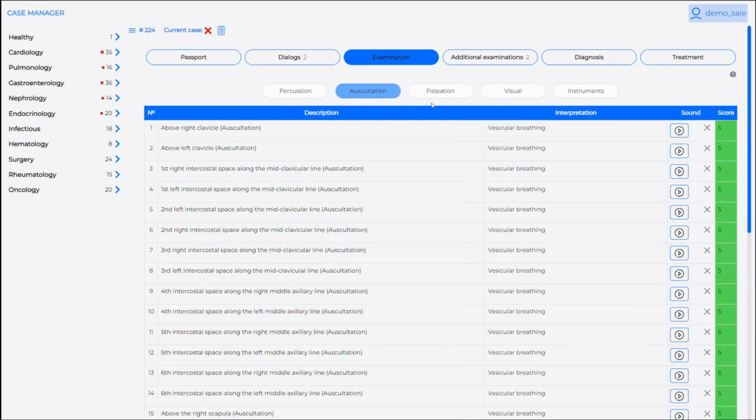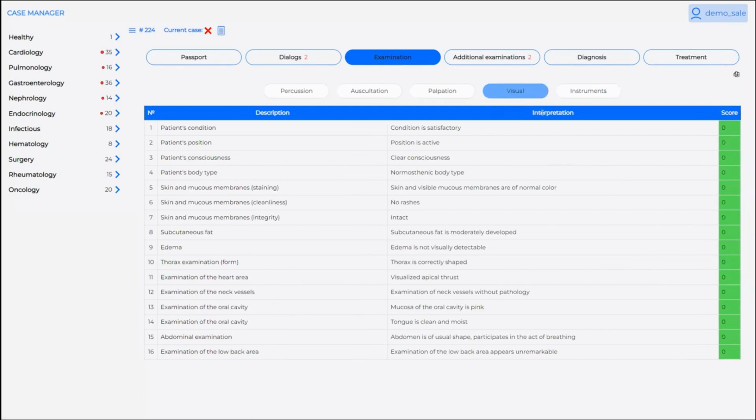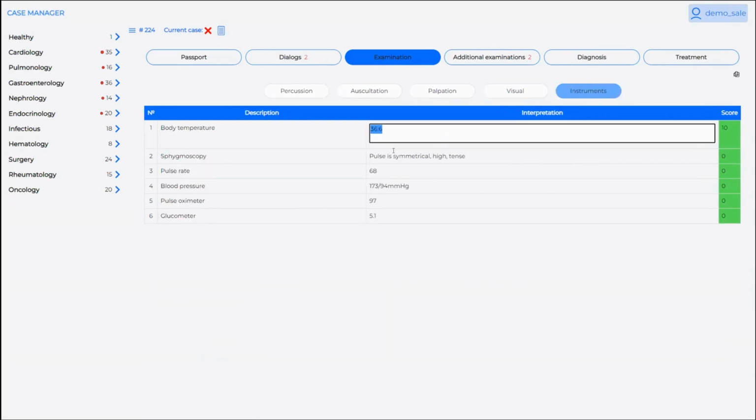Auscultation has exactly the same options, and palpation is really interesting because we have these pain options here, and the tick: if we move it from here, this area will be painless. If we put it here, this area will be painful. So our patient will react to the palpation of this area. As you remember, we had in the VR simulation with appendicitis, it will react with the voice and the body. It will see this area as a problem with pathology there. Visual examination and instruments have exactly the same functionality, so we can change the interpretation of it and the score.